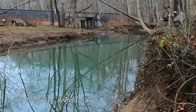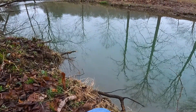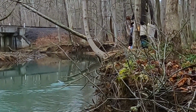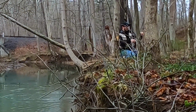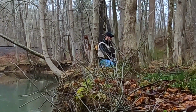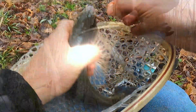Right on the tree, it's right where the fish is. There we go. I knew it, and that's another solid. Better than the last one. Beautiful brook trout. Oh my. Wow, look at that. That right there might be one of the most beautiful trout I've caught out of this creek. Oh my God. That thing is gorgeous. Just barely hooked them too.